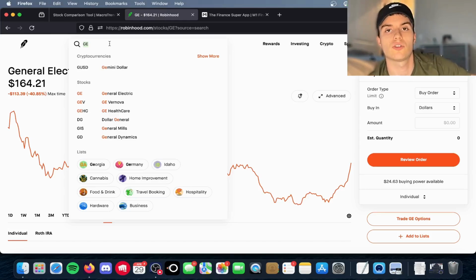So last but not least is going to be number 5, proven time-tested big name winners. This is super simple as well, like looking at the chart. I like to invest in high market cap stocks. I think it's a good idea to invest in stocks that are big name winners, that are time-tested, that are household names, that are just big.